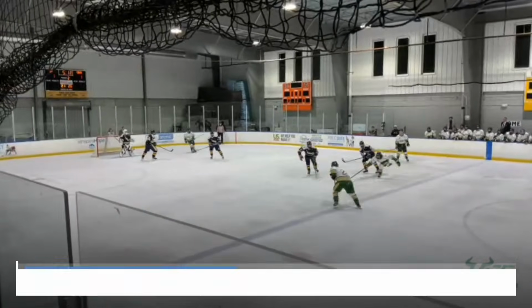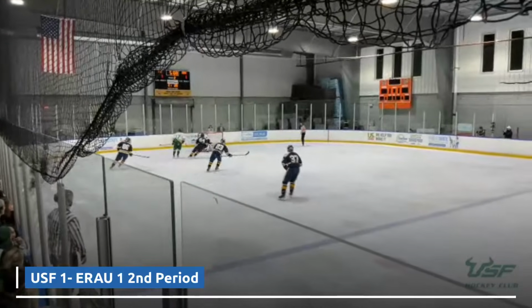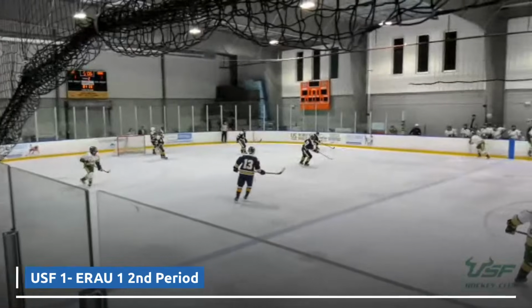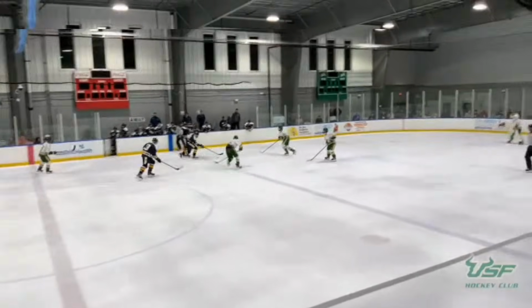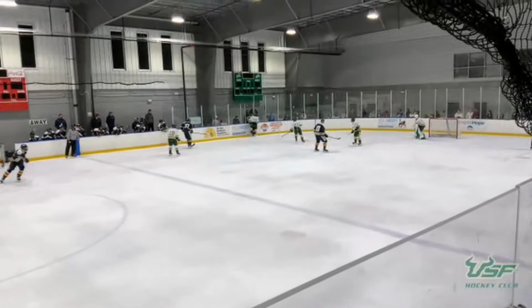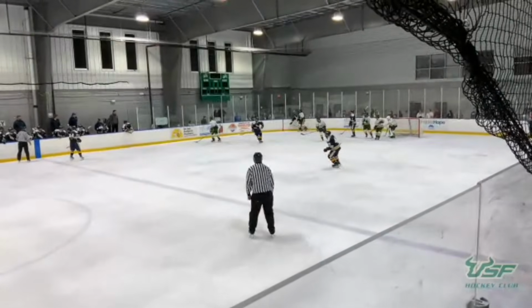And Enzo Durespe now with the puck. Almost looked like he got tripped, but Durespe gets the puck back. He shoots it, and it's behind the net again. Two opportunities for USF, almost gone great, but could not get that final push. Now Embry Riddle has possession, and Enzo Durespe, with a lot of contact, knocks down Darren Santo.